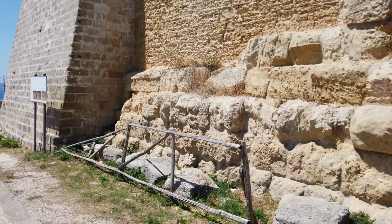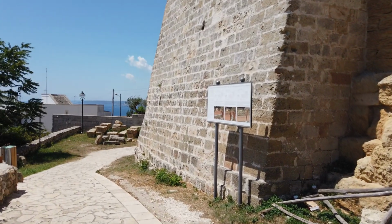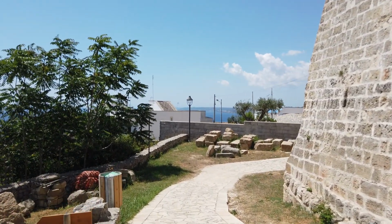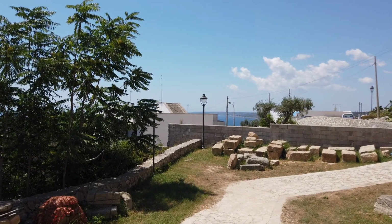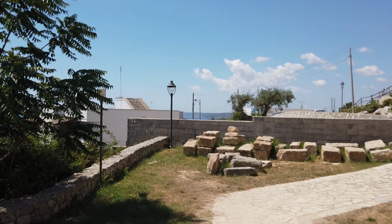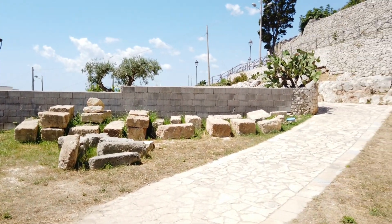I recall that the Messapians officially lived in these regions and built these walls around the 3rd, 4th or 5th century BC. I'm not really sure because every site has its own dating. Here we see more blocks spread about, probably found around.